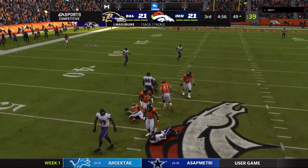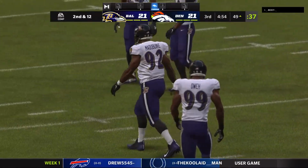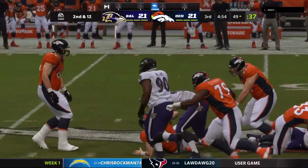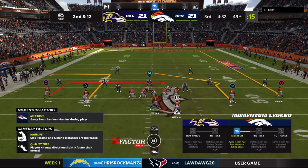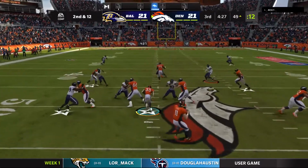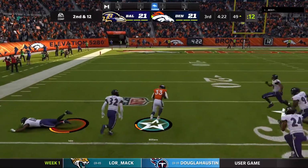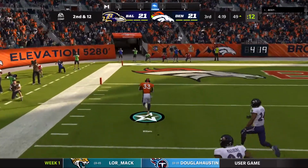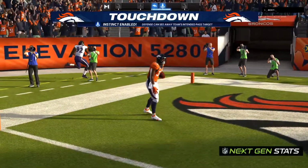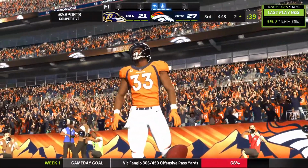And the Raven pressure too much. Down he goes. Justin Madubuike able to drop him for a loss of a couple. Second and 12. Now a handoff. Here's Williams. Oh, he's got some breathing room. 25, and all the way home for a Broncos score. Javonte Williams. His second touchdown here in this opening weekend.